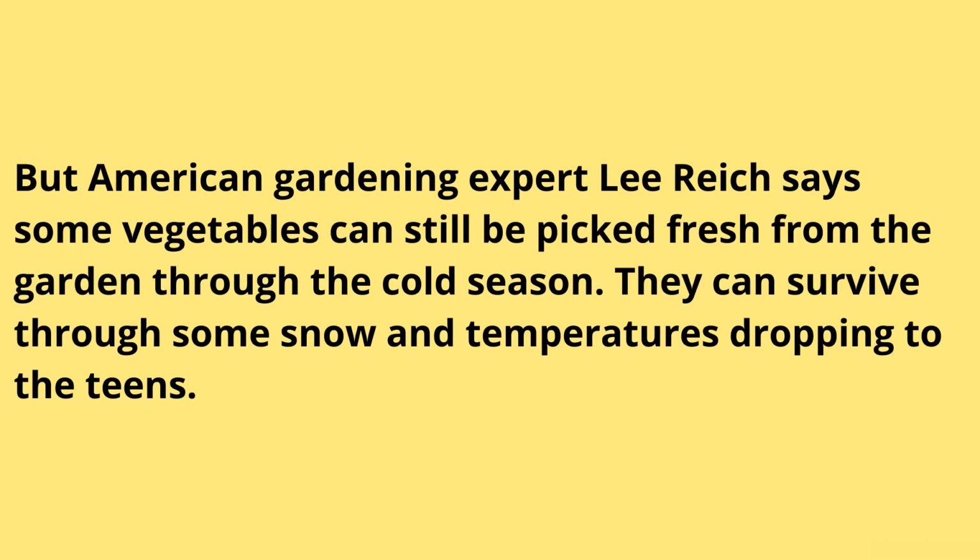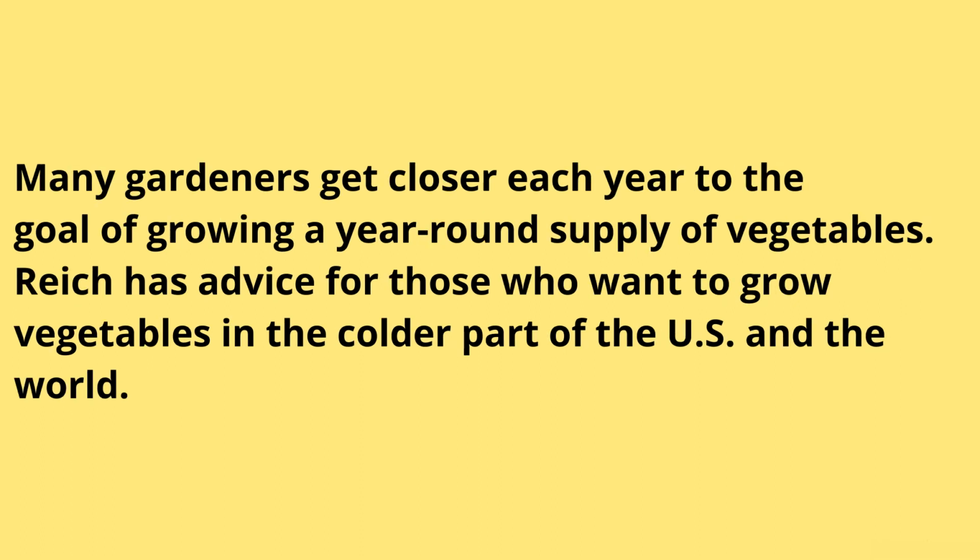But American gardening expert Lee Reich says some vegetables can still be picked fresh from the garden through the cold season. They can survive through some snow and temperatures dropping to the teens. Many gardeners get closer each year to the goal of growing a year-round supply of vegetables. Reich has advice for those who want to grow vegetables in the colder part of the U.S. and the world.